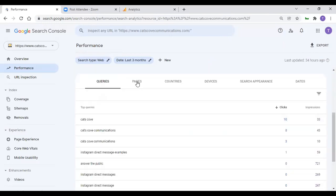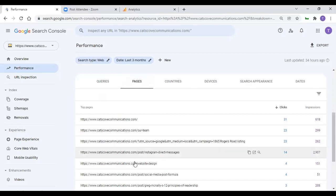But what I really want you to think about is your website. I want you to think about what you would deem to be the 3 most important pages on your website, and specifically, why they're the most important pages. I want you to go to this tab under pages. I want you to click on them.